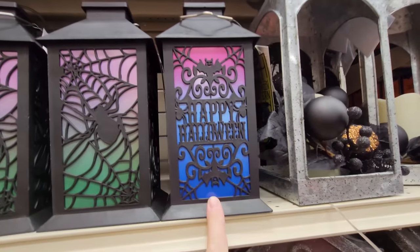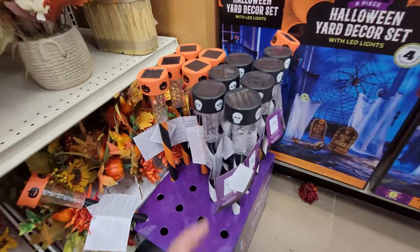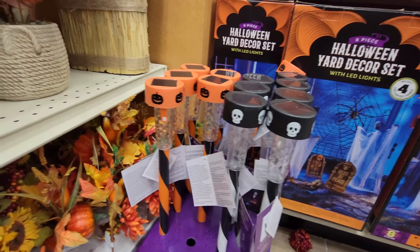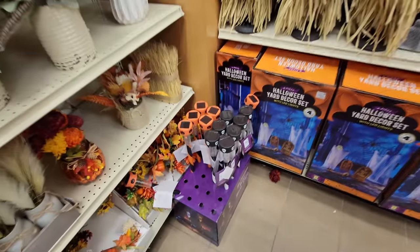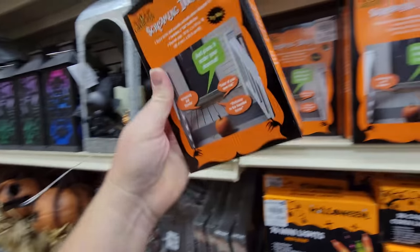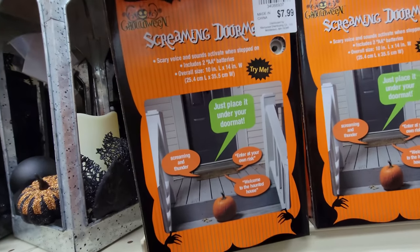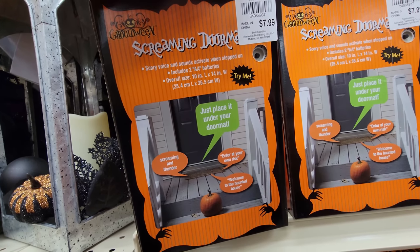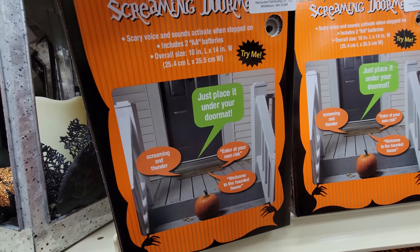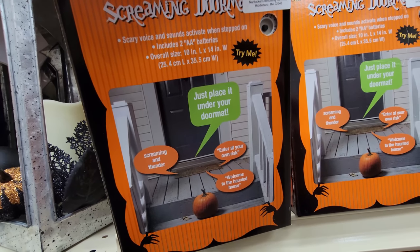candle right there. And we got this one, Happy Halloween, and it looks like a big spider on that one. Yard stakes here. Oh, these are solar powered too, so those don't even have to use a battery or anything. Pumpkins and skulls on there. Oh, look at this, a screaming doormat. Just place it under your doormat. Hold on, we got a button. Okay, that wasn't a scream, but let's try it again. Okay, there's the scream.